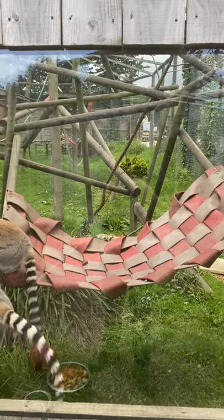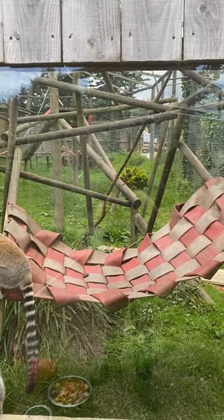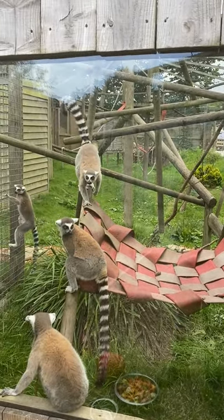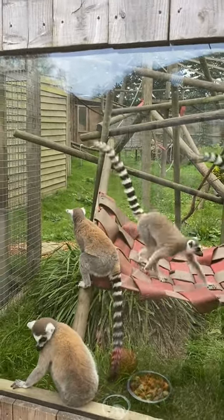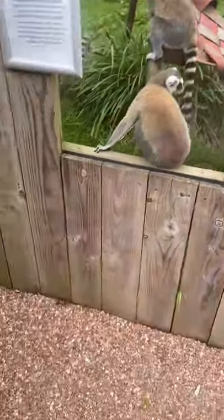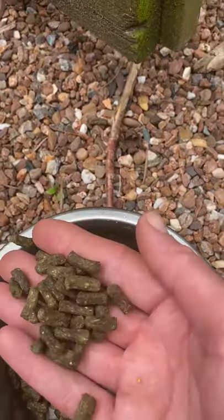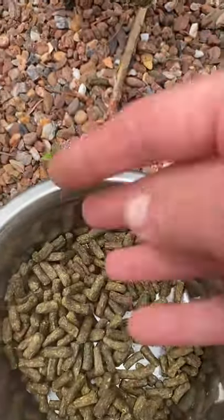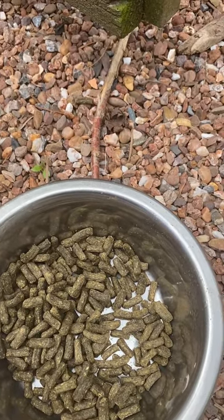Their diet consists mainly of fruit and leaves, flowers, herbs, bark and sap. But they actually eat quite a lot of leaves from the tamarind tree. So of course in this country, in the UK, we do not have any sort of tamarind trees. So we actually replicate that by giving them these leaf eater pellets. So I've just put some in a bowl for you to see. So these pellets are really important because it just gives them all of the essential vitamins and minerals that they need to stay nice and healthy.